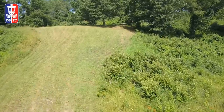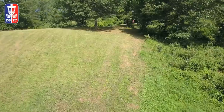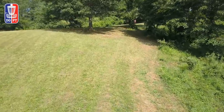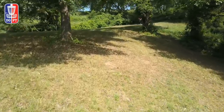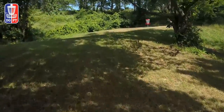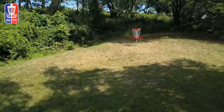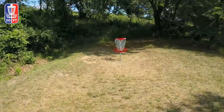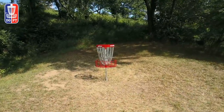And this is just a massive hole. As you can see, we're just going to creep up the hill, and then you can barely see the basket kind of come into view right now. This is a par 4. It's tough, though. You have to throw up the hill into a position where you'll have a low ceiling shot from there.